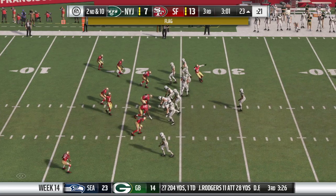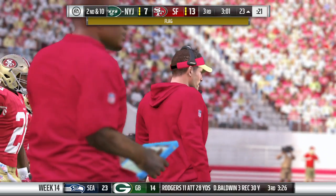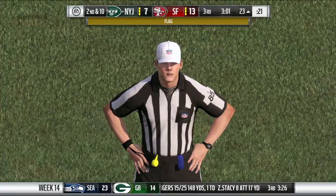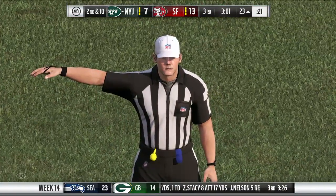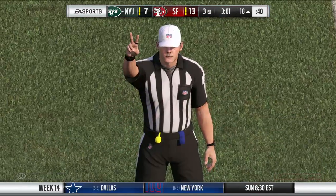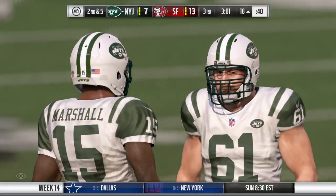So a defensive brain lapse there and an encroachment penalty. Sometimes when you don't watch the football and make sure that it's snapped, you're watching the offensive player, and they can influence you occasionally and look like they're getting ready to move, and the officials don't detect it. Still 2nd down.